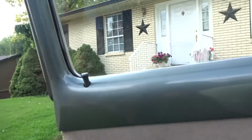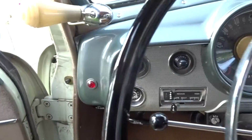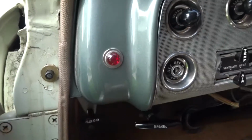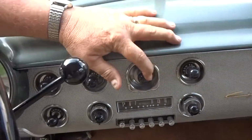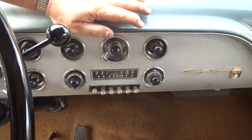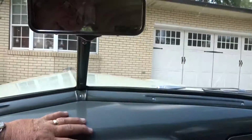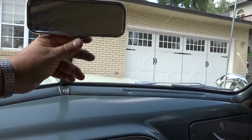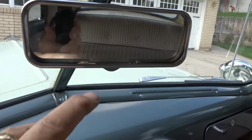The interior door panel appears to be all original. Armrest, slightly used and cracked for 63,000 miles. Dashboard, standard knobs. That red light is for the parking brake. It blinks on and off when you turn the key on with the parking brake pulled out. This middle knob here is a throttle knob in place of the optional clock that some have. The radio works great, has a great sound. There's the rear view mirror, has the dim feature for night driving. And a little discoloration in the mirror glass itself. I'm not sure what that is.